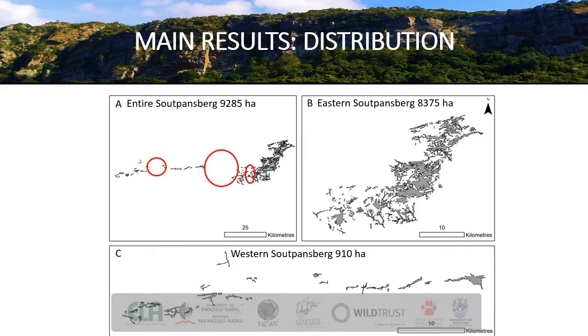Our distribution survey was undertaken across the mountain, and we found three main gaps of Samango monkey distribution. And as you can see in map A, the distribution gap on the far left coincides with the Sand River Gorge, a main geographic feature. Then the distribution gap in the middle, you can see we are lacking suitable contiguous forest habitat. So we did not find Samango monkeys in the middle Soutpansberg, just to the north of Louis Trichardt. And then there is a third distribution gap on the right in the eastern part, which coincides with a highly transformed, commercially used agricultural landscape.